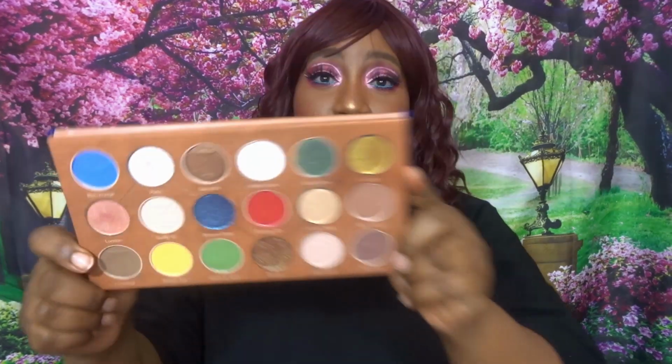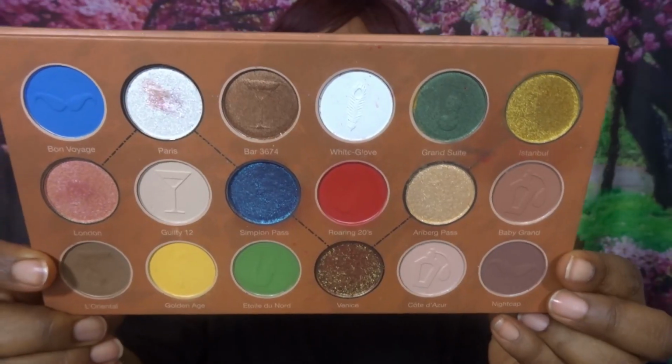From Nomad Cosmetics is the Orient Express palette. Now this is my overall favorite, as in personal favorite from Nomad Cosmetics. The reason I'll pick this palette starts from the packaging. It's got like a velvet packaging, and it's the only one of their palettes that has this kind of packaging, and I love it. I'm here for it. Also, the inside of the palette really compels me.